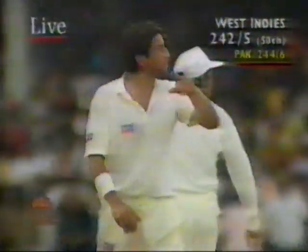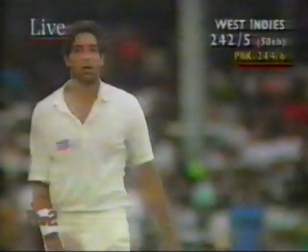Well, that's just the single, and now the final equation: three to win, one ball to go. And if two are scored, the West Indies will win because they have lost fewer wickets. Well, I'm not sure Wasim realizes this. Maybe he doesn't realize that they need only two runs to win if they don't lose a wicket. And that's crucial because they could easily give the West Indies two runs and find that they've given West Indies the match. I don't think we've got time to go out and tell him.